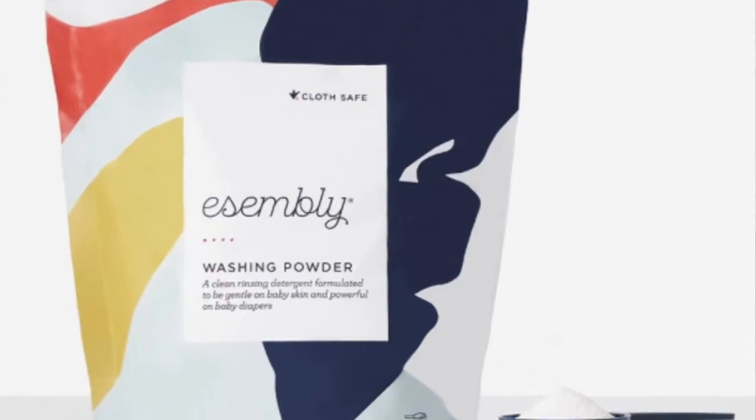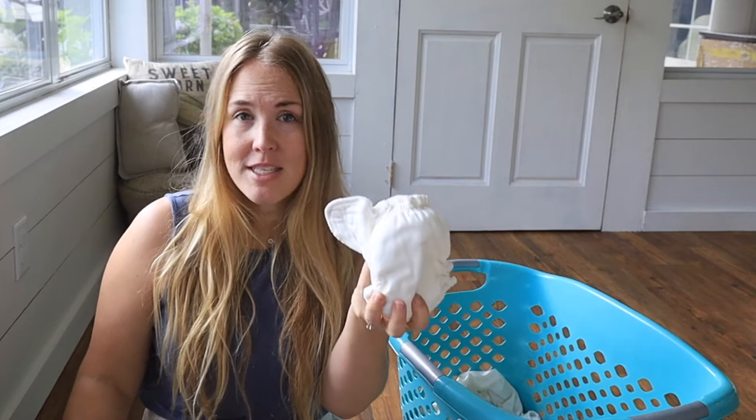We don't use any special detergents for our cloth diapers. Esembly, the company that I love, has a special detergent. I just have not tried it yet. So if you are using the Esembly brand diapers, you might want to look into their detergent. But I just haven't at this point.